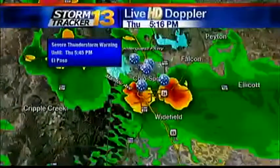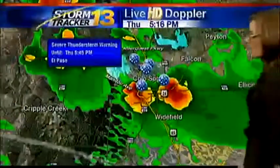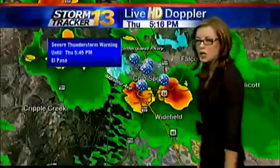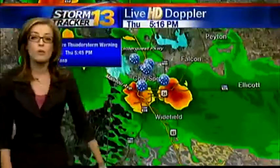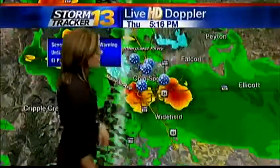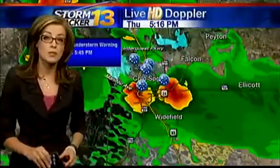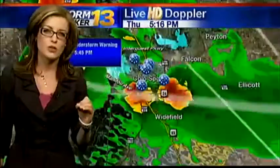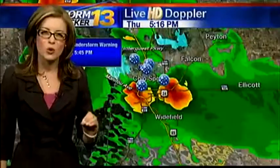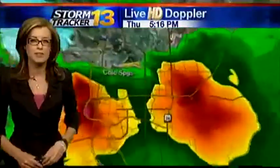It has prompted the National Weather Service to issue a severe thunderstorm warning. That warning does include the city of Colorado Springs, Security, Widefield, Fort Carson, Peterson, all included in that warning. That will continue until 5:45. See those circles on your screen? That's where we have had some large hail reports of about 1 inch in diameter. The largest hailstone that we have seen with this storm, at least reported, has been about 1.25 inches, so about half dollar size hail associated with this.